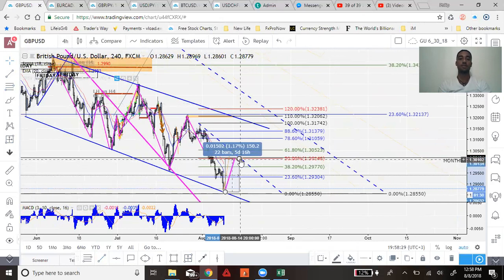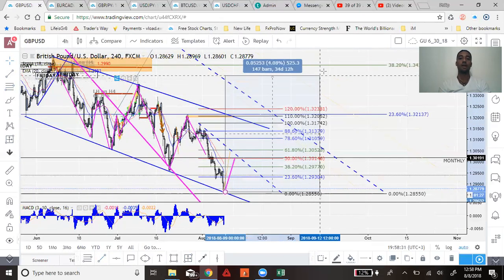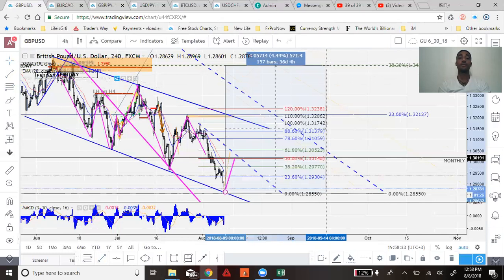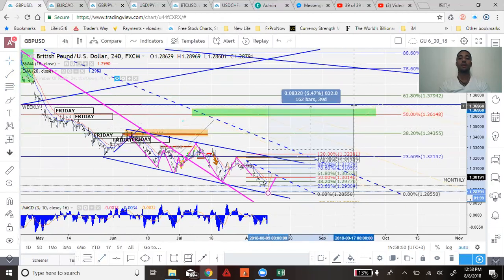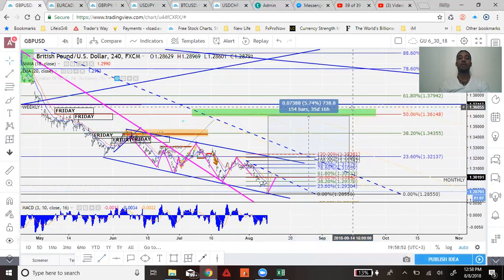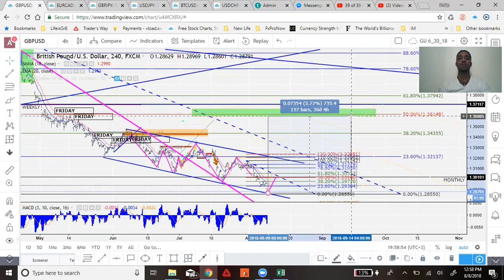How many pips is that? At the least 150 to 570 pips. That would be freaking beautiful right now. Extremely beautiful. If anything, price may even push all the way to this week. And how many pips is that? To 50% is 700 pips and 850 pips.